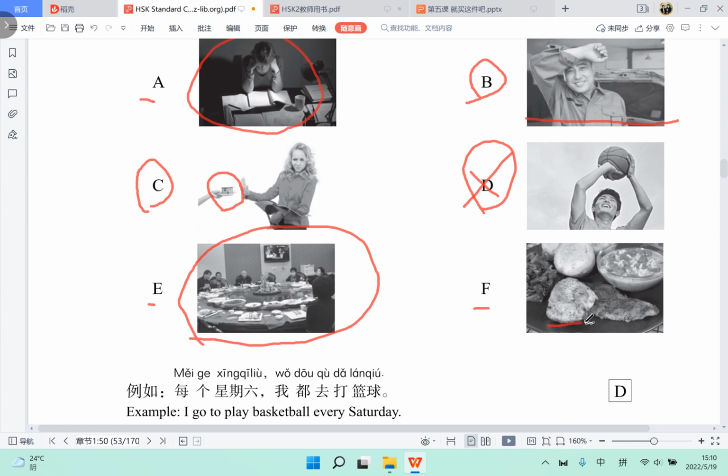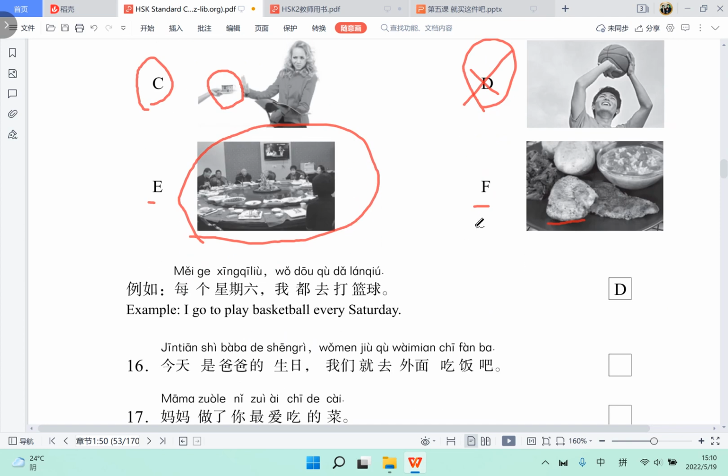And F, so this is a dish, right? And it seems it's chicken or fish, I'm not sure, but this is a dish, right? So 菜, and a lot of the meat, right? So 肉, meat. Okay, and let's check the sentences.